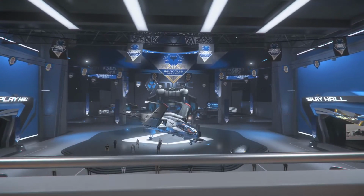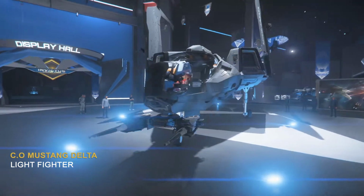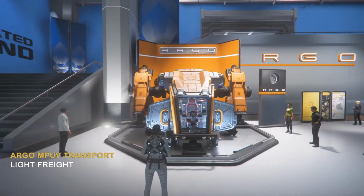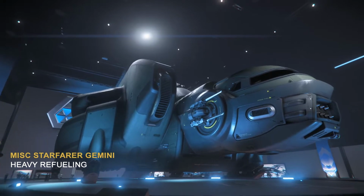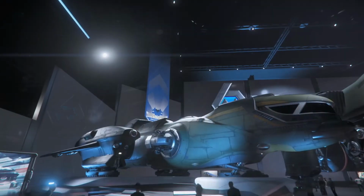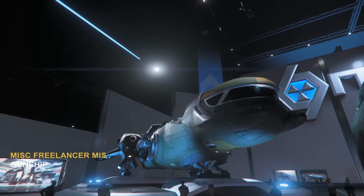help defend the Empire. Hello citizens, today we got a mix of not one or two, but four different manufacturers. More exactly, Misc with their gigantic refueling ship, the Starfarer, Consolidated Outland with their Mustang series, and Argo with their smaller support crafts. We also got Crusader showing off their upcoming ships in the hangar rooms, like the Hercules and the Mercury Star Runner. And all of this is going under the tag Supply and Logistics.